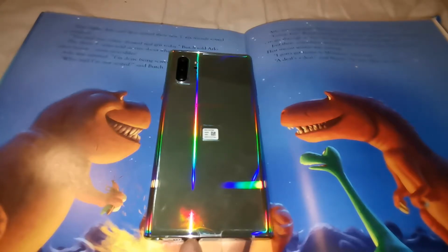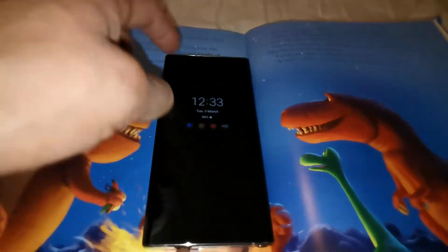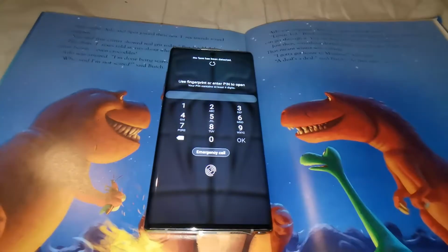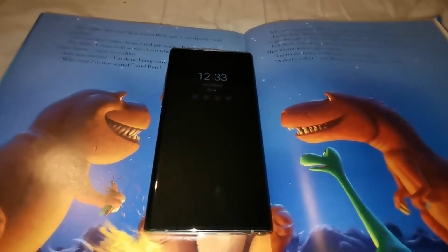The screen size is 6.8 inches, and it's a WQHD screen, so it's a 2K dynamic AMOLED. Samsung are dubbing the new line of screens Infinity O Display, and I believe that's due to the hole punch cutout there. So, back to the screen: 6.8 inch, WQHD, dynamic AMOLED Infinity O display, and it's 3040 by 1440. That's your screen resolution, and it's 498 pixels per inch.